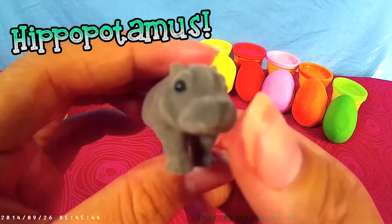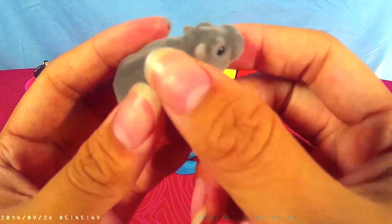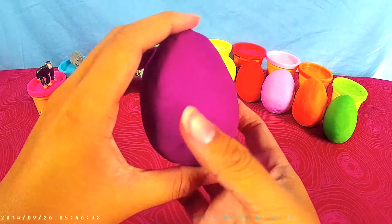Wow! It's a hippopotamus! He's so cute! Now, let's open the magenta egg!